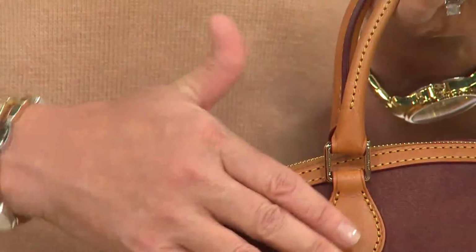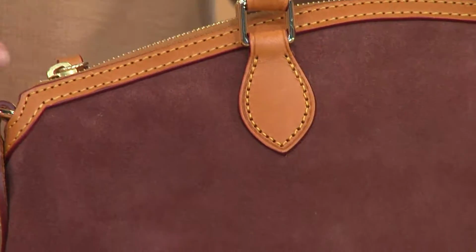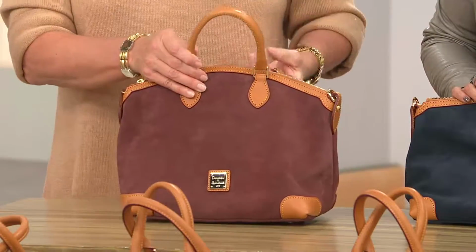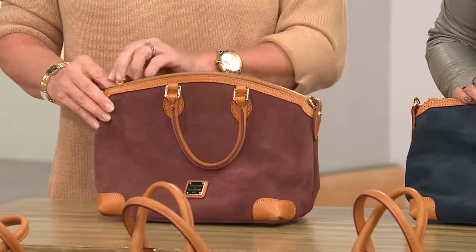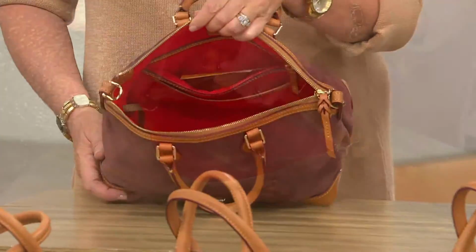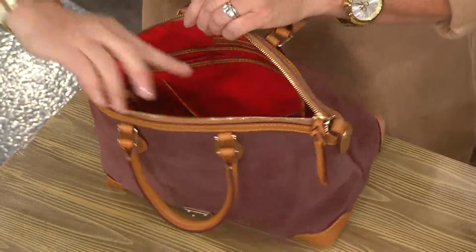Again, we did a new butterscotch trim on this. One of our most popular silhouettes because it is just a very easy, medium-sized satchel that, if you're more petite, is not going to overpower you. You have the option of having those handles, which are very easy to get in and out of, a zip pull to open up the bag, and a nice amount of area to be very organized on the inside, a big pocket, a nice slip pocket right on the front.